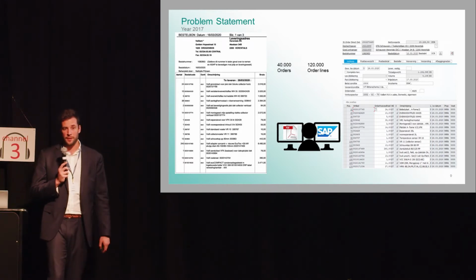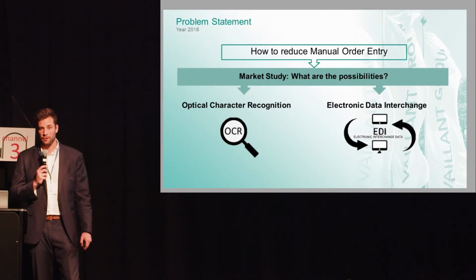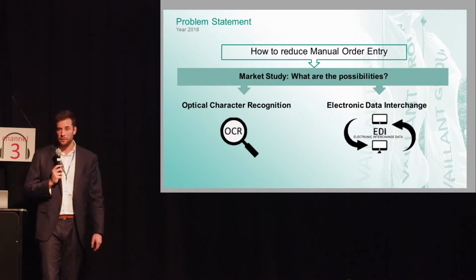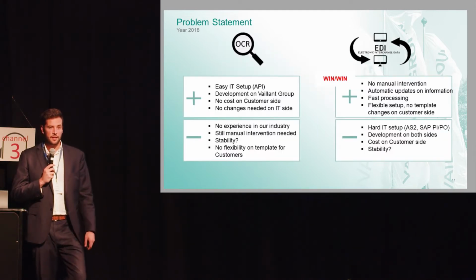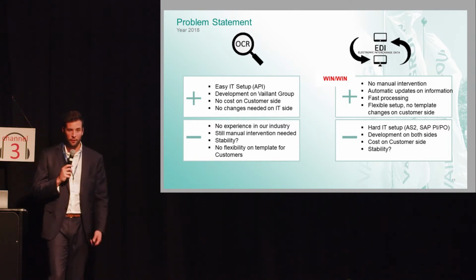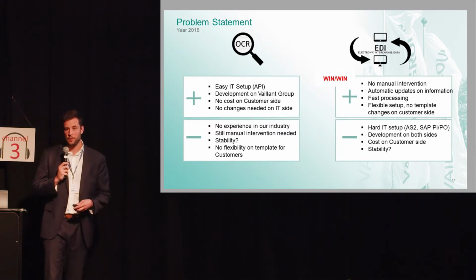So the first question we asked ourselves is, how can we improve the process? How can we make sure that this goes smoother? And the big question that we had there was, how can we reduce the manual order entry? Vaillant Group is part of an industry of heating where automation is not as usual as, for example, in big pharma or in different kinds of industries. And we see here that it's very hard to know where we want to go. And in the end, there were two possibilities.